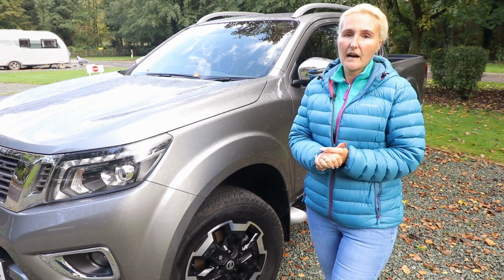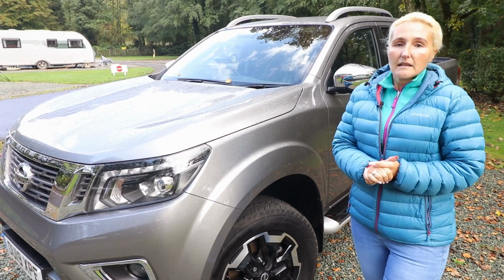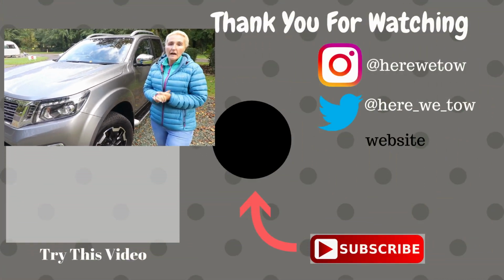It's just like a car. The miles to the gallon is massive. It's a fantastic economical vehicle. So I must say it is an absolute big thumbs up for Nissan. And had we bought this over our SsangYong, I would not have been disappointed.